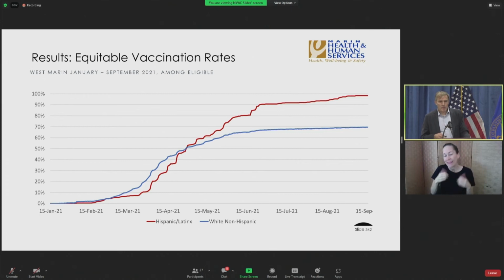These are the results in West Marin. By August of 2021, 98% of our Latinx residents in West Marin were fully vaccinated. And we saw a corresponding decrease in the disproportionality of cases. Latinx residents were 7 times more likely to be infected in 2020, and that has now been normalized to about 1-to-1 with their white counterparts.